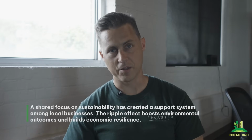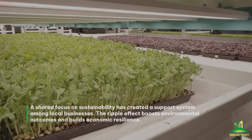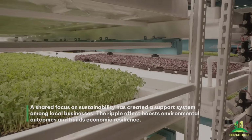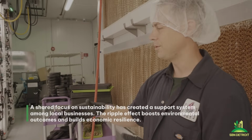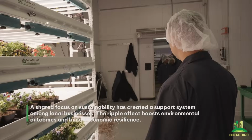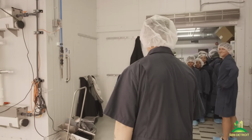It makes it easier for other sustainable companies to do business. And it becomes a self-fulfilling prophecy where we're able to lift each other up in a way that we are all able to take those steps to be a little bit more sustainable. And that's better not only for our communities, especially in Metro Detroit, but for the broader impacts on the environment, that we're able to improve those areas.